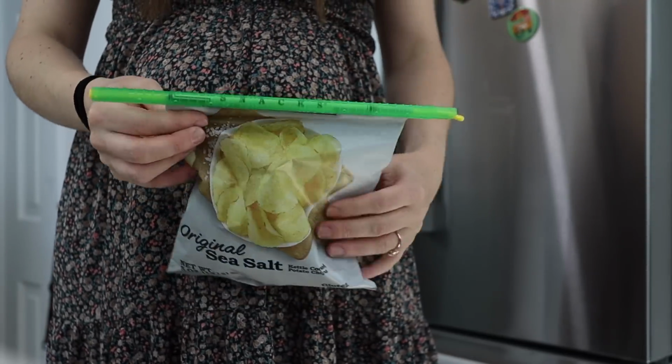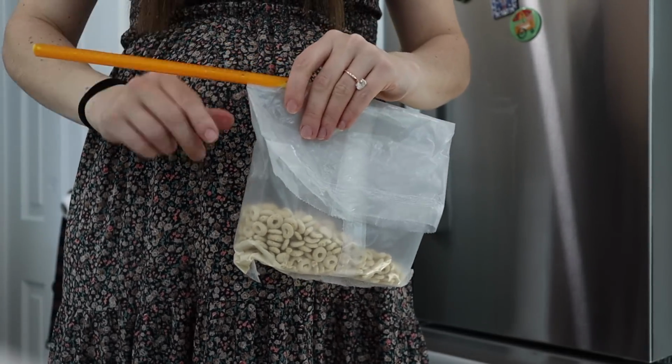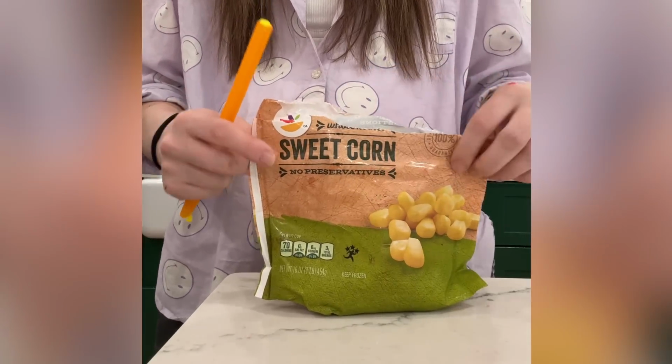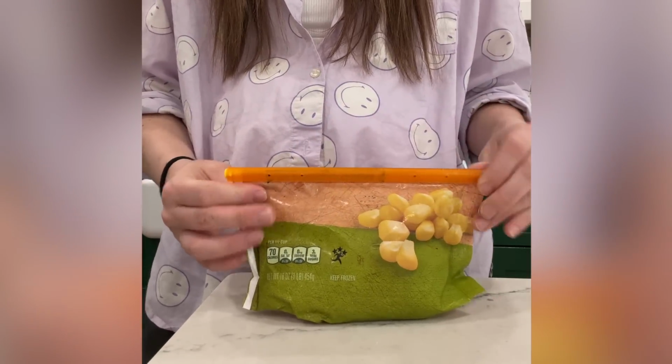I use them for everything. I especially love them for my freezer foods, like frozen vegetables and stuff, because bag clips and freezers do not mesh well because too much is moving around in the freezer. The bag clips are falling off and now you have frozen corn all over your freezer. Not that I'm speaking from personal experience, but I am. I'm telling you, grip sticks are far superior to bag clips.